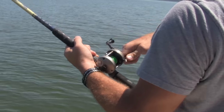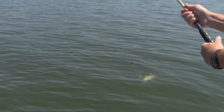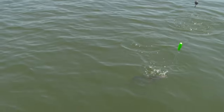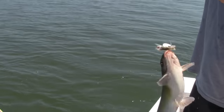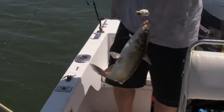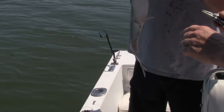What is it with you and this side of the boat? Man, I'm telling you. I'm down there quite a way. That water's good and clean. Yep, it's a pretty channel. Sure is. All right. Little fella. But he had some spunk to him. Yeah, he did. Not catching many big ones. We're catching a bunch of small ones.